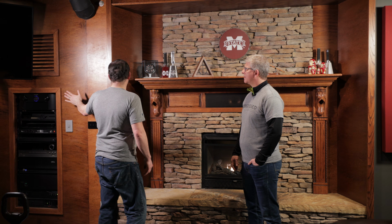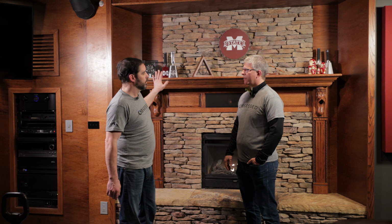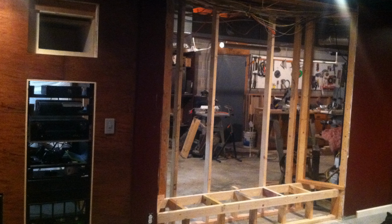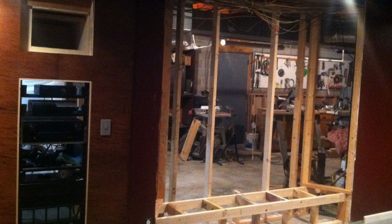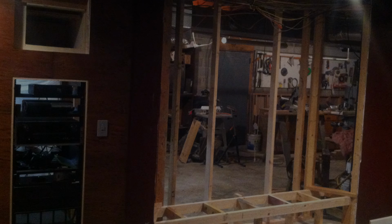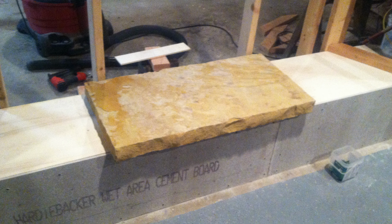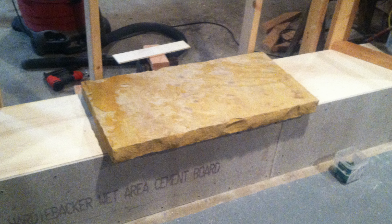Because when I originally built this room, I built this wall just a straight wall. So this was drywall. Right. And so one day, I know I sent you a picture. It was just a big hole in the wall. You could see into the shop. It was just a giant hole. Yeah. What are you doing? And I got the fireplace.